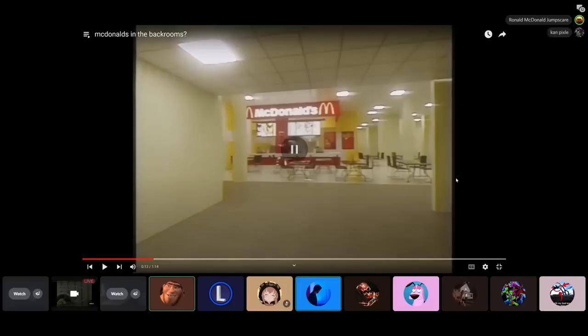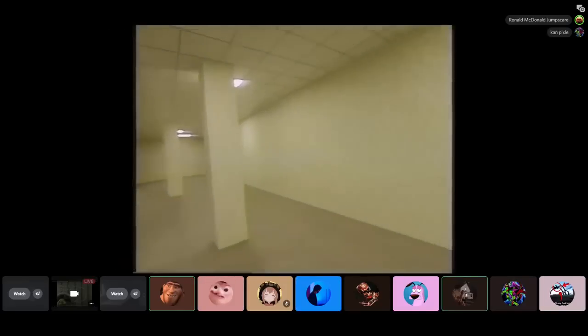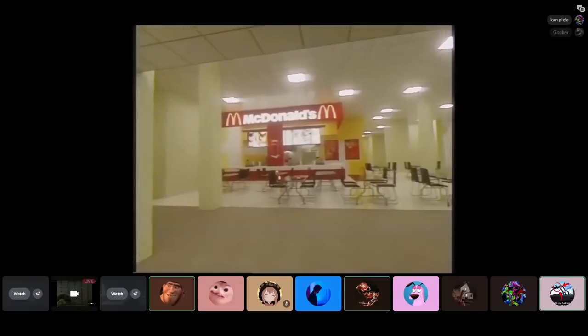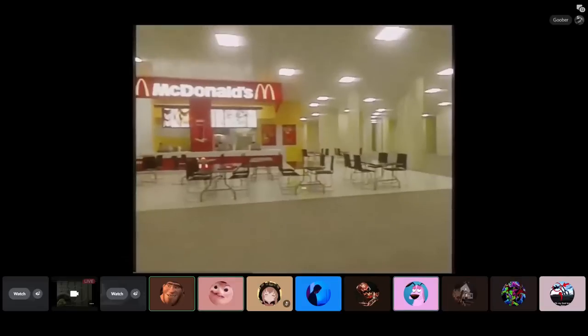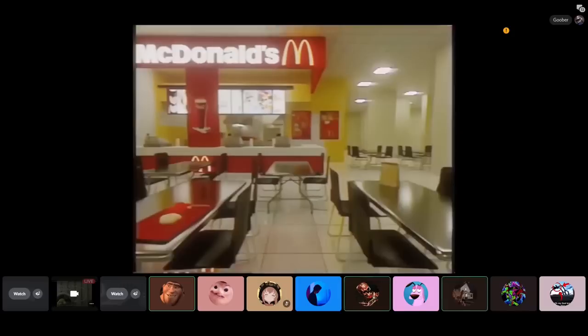Stuff like this, I mean, I don't know what's gonna happen yet, but this visually looks good. That looks realistic, though. Yeah. Looks good. Burgers in the back. But it looks goofy. Yeah, absolutely.